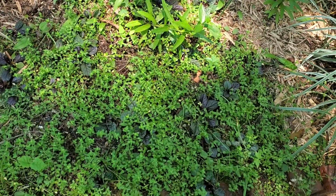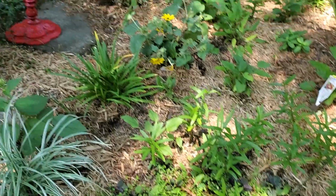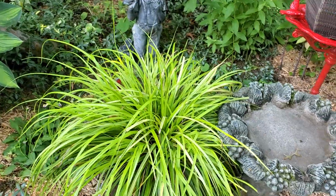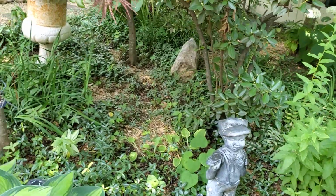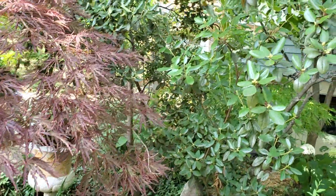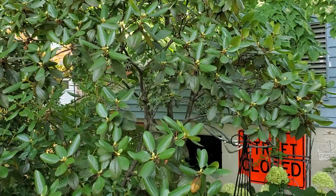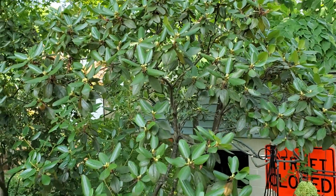And this is lime thyme. When you walk on it, it smells so good. And there's the sedge in a pot. This PJM rhododendron is full of buds. It blooms off and on all spring and summer.